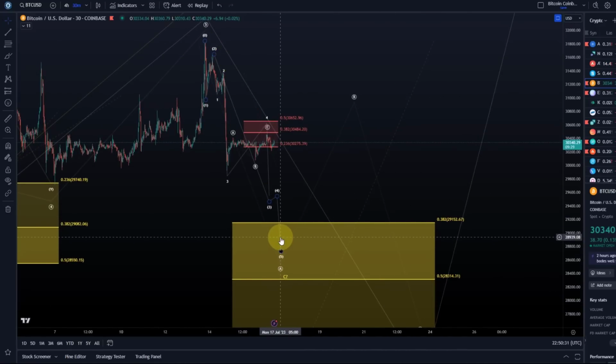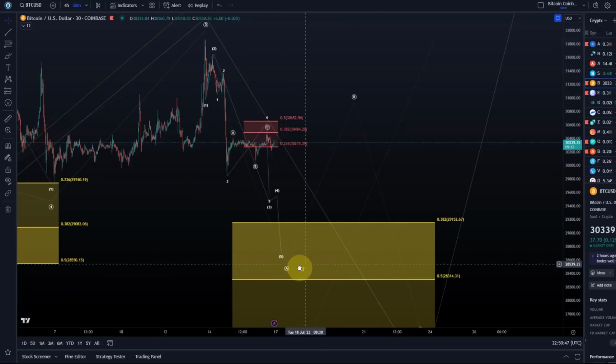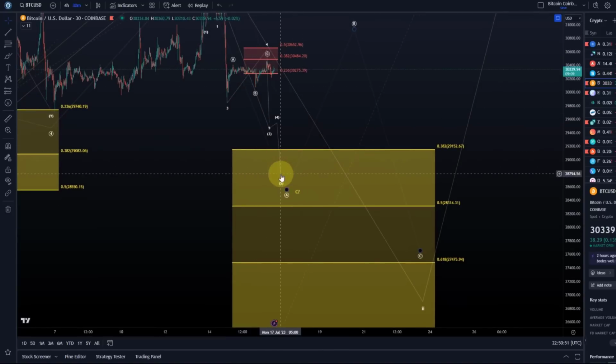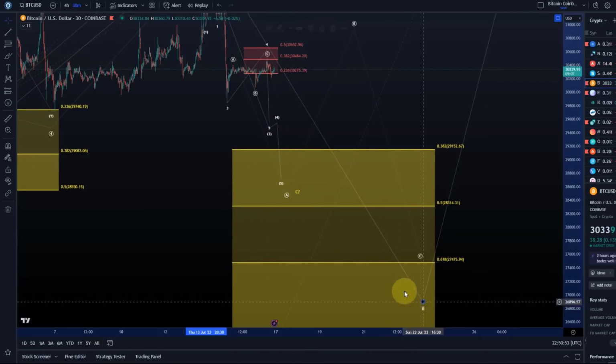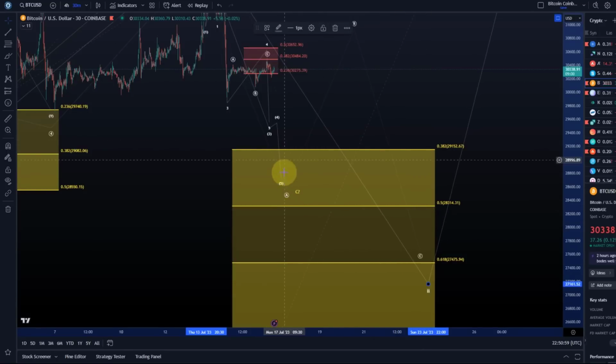I'm looking for ideally 5 waves in wave A. An A wave can also have only 3 waves, but it looks quite impulsive. Therefore, one more low at least would be expected in this A wave. So A wave, or alternatively already the C wave, which means we need to consider that as soon as we have this low in place, the wave 2 might already be complete and we might go directly to the upside. But at the moment, the idea is this is only an A wave.